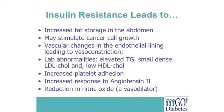Vascular changes in the endothelial lining lead to vasoconstriction. That ties into the very last thing on this slide about, again, the reduction in nitric oxide. So a little bit redundant in that point, that when you reduce that, you get an overall vasoconstriction plus an increase in fluid volume within the blood vessels. Plus you have all these associated lab abnormalities, which makes sense. Basically your cholesterol gets all jacked up. You have increased platelet adhesion, everything gets stickier, hence the recommendations for the aspirin protocols, and then the increased response to angiotensin II. Partly why most of us recommend ACE inhibitors and similar for initial management of hypertension, but we'll get to that at the very end of the day when we talk about some of those cardiovascular issues.